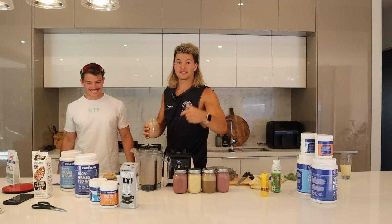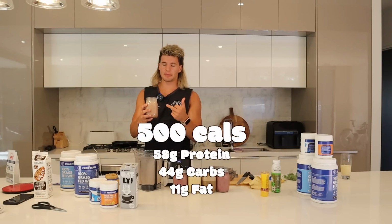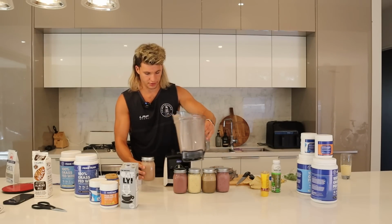Yum. That's 500 calories, 50 grams of protein. So all up together, this is 500 calories. It's gonna be 58 grams of protein, 44 grams of carbohydrate, and 11 grams of fat. Yum, that's so good.